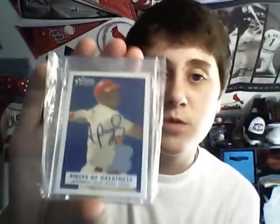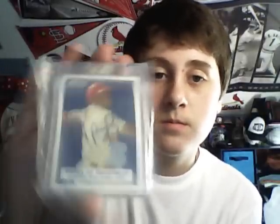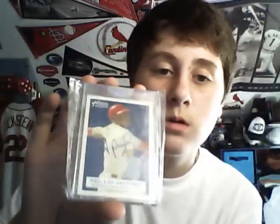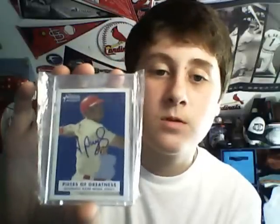Pujols, Bowman Originals, really sick. So, real auto, numbered 5 of 15, hand numbered in the corner. So that's really sick. eBay 1 of 1, 3 stickers on the back, from Topps, Bowman, and certified autograph issue, and it's encapsulated. I don't know if you can see that.